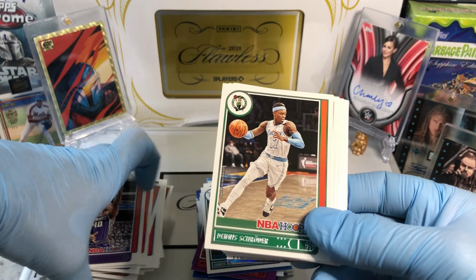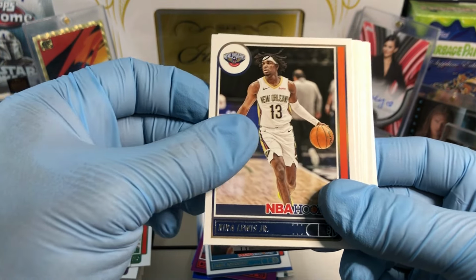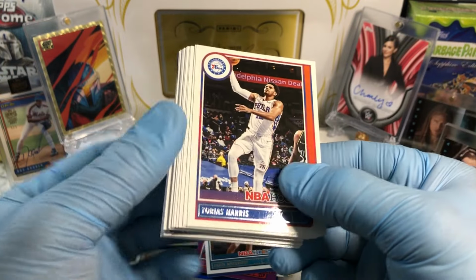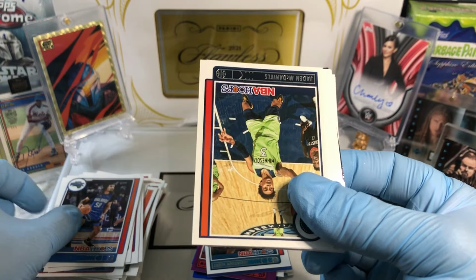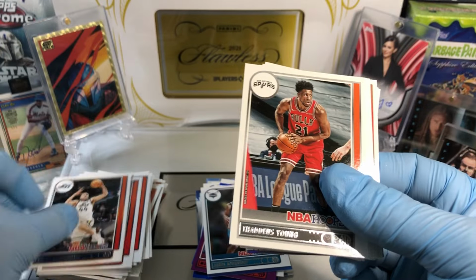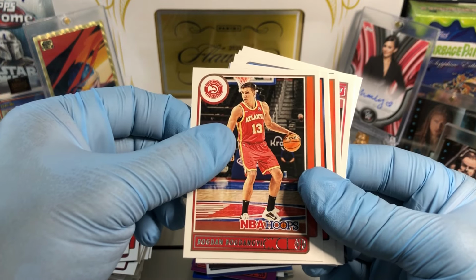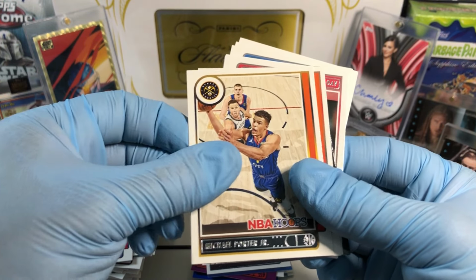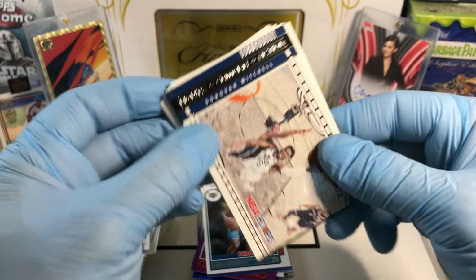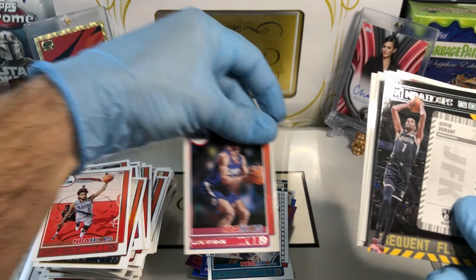Harrison Barnes, Dennis Schroder, Cade Cunningham, Jae'Sean Tate, Kira Lewis Jr., Chris Paul, Josh Jackson, looks like Tobias Harris, Cole Anthony. What do we got here? Jaden McDaniels, Spencer Dinwiddie, Bojan Bogdanovic, Thaddeus Young, Kyle Lowry, looks like a P.J. Washington Jr., Bogdan Bogdanovic, Ja Morant, Michael Porter Jr., Derrick Jones, it's like a Lights, Camera, Action Donovan Mitchell parallel, Frequent Flyers Kevin Durant.